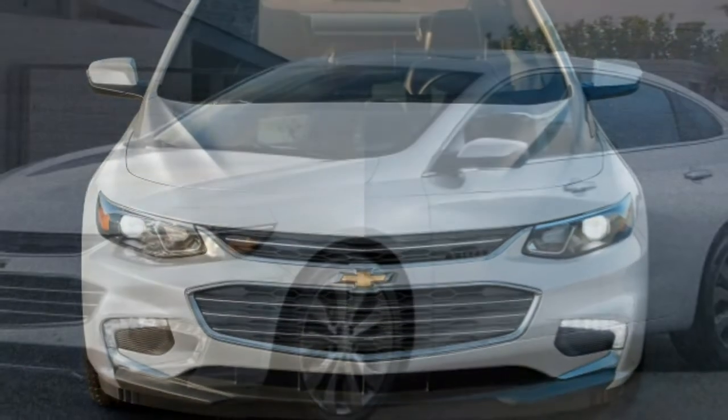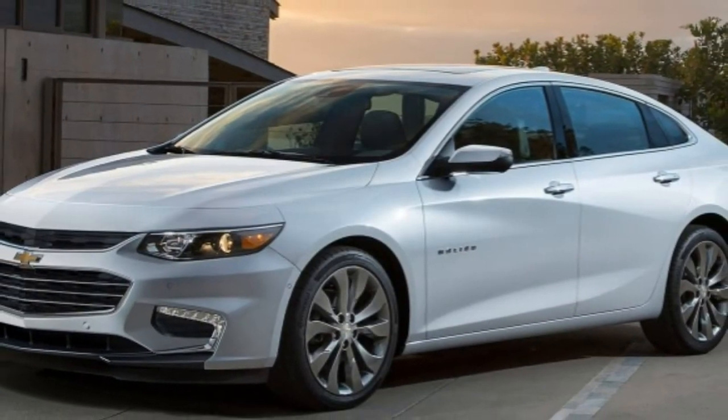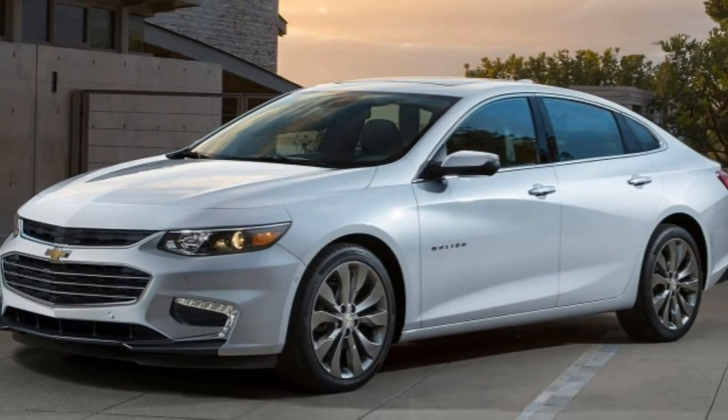Summary. Read review. Body styles, performance, safety, special features, driving impressions. View all.